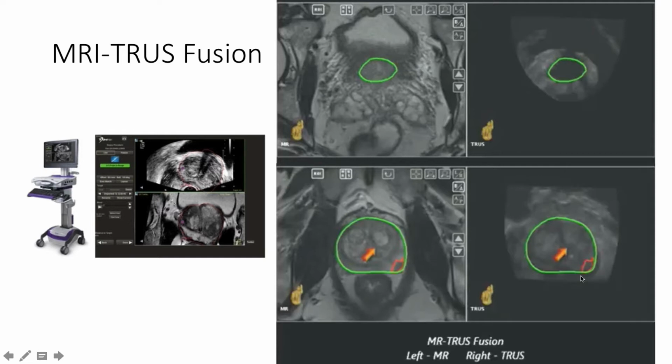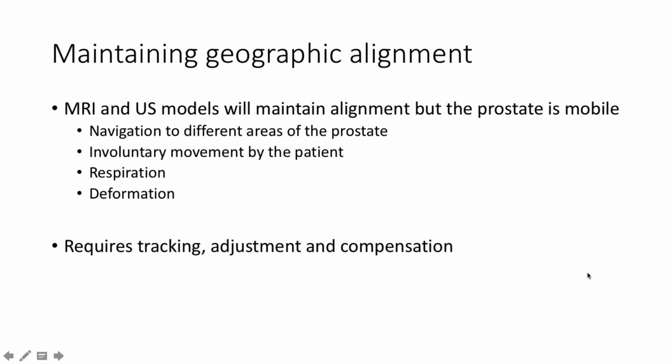We know that the models are somewhat rigid, but the prostate is mobile, the patient moves or breathes, and so this requires a bit of tracking, adjustment and compensation from the operator's point of view. So there is a bit of a learning curve.